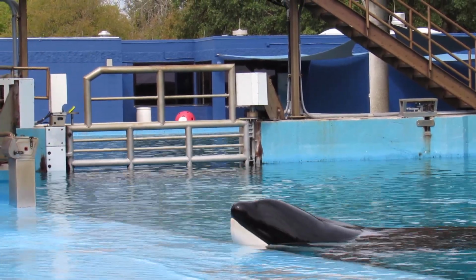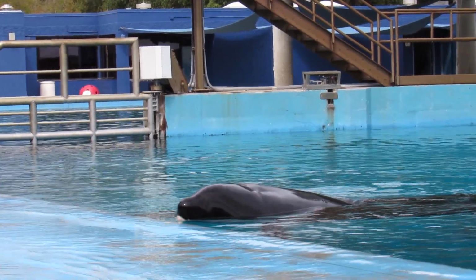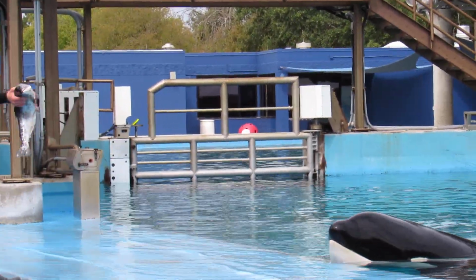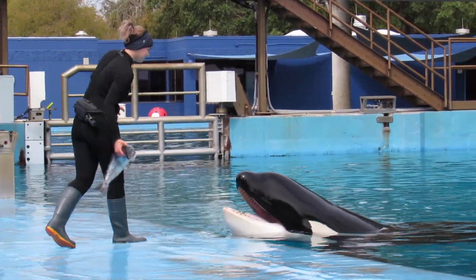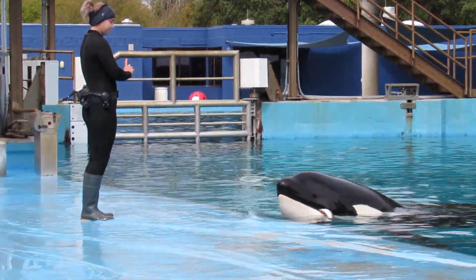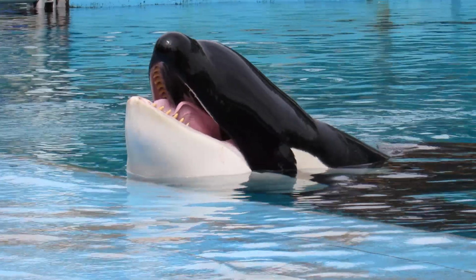And that last one was his flicker. Now, even though his mouth was open, did you guys see where those sounds were coming from? His blowhole. Look at that, he's going to get a big old salmon to say good job for doing those sounds. Killer whales do not have vocal cords like you and I. However, they manipulate that blowhole into different shapes, and that's how they make all those different noises.